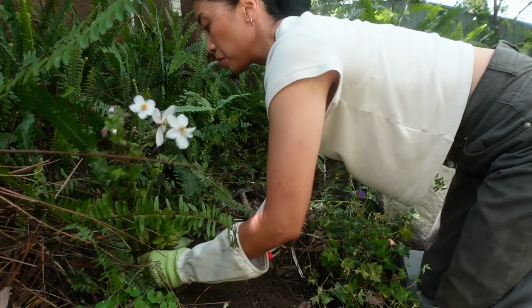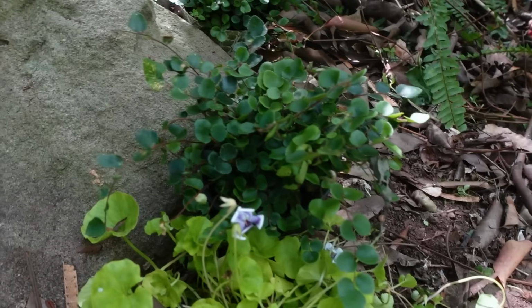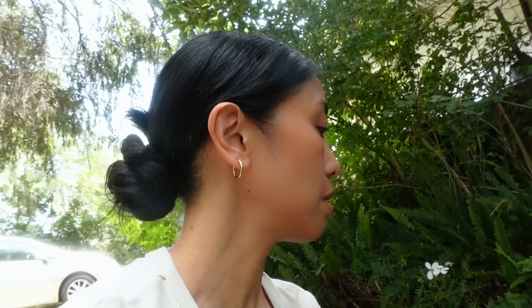What do we think about this little plant combo here? I think that looks pretty cute. How big does a button fern get? Looks like it'll get to about 30 centimeters high, 40 centimeters wide. So not too big at all. 30 high. Yeah, that's fine.